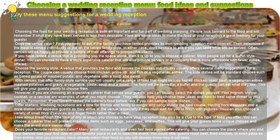The food will be served in a buffet and the guests can eat what they like. This will give your guests plenty to choose from. However, if you are choosing an expensive caterer that serves your guests, you can usually select the dishes yourself. Filet mignon, shrimp cocktail, or a raw bar are examples of what you might choose. They will also help you choose meal ideas and how to best serve dinner to your guests. Remember, if you haven't tasted the caterer's food before, ask if you can sample some dishes.